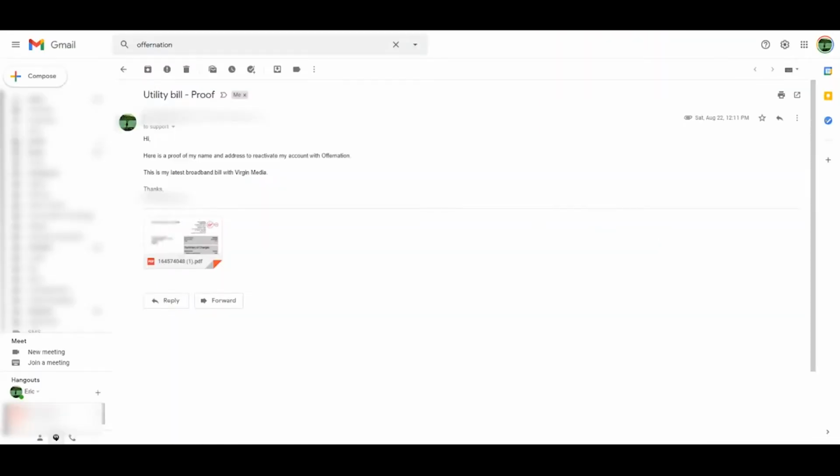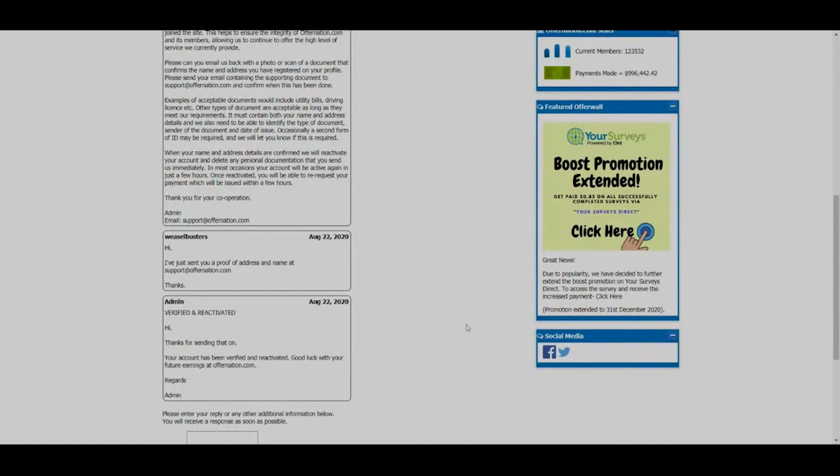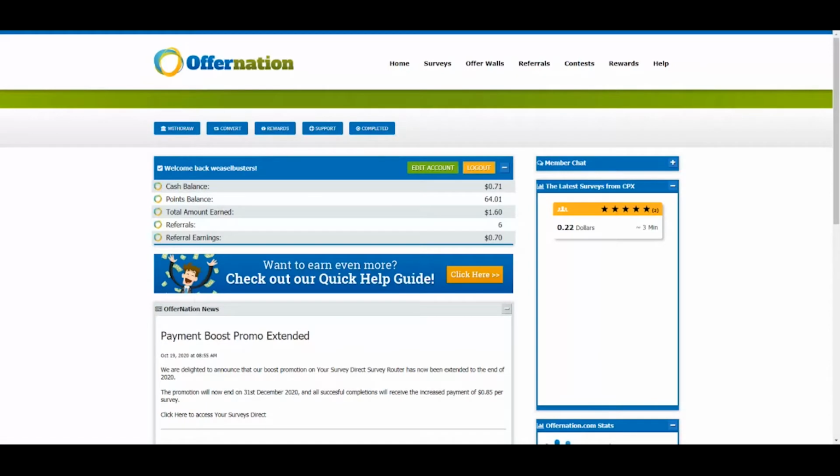As you can see here, all I did was email them a recent broadband bill, and it took them a few hours to confirm and verify my account. Now in the home page of OfferNation, I currently have 71 cents and 64 points. 1 point is worth 1 cent, and I will show you how to convert them for cash in a minute.